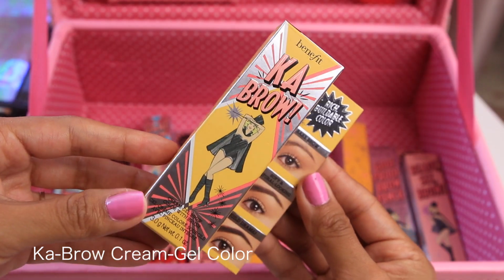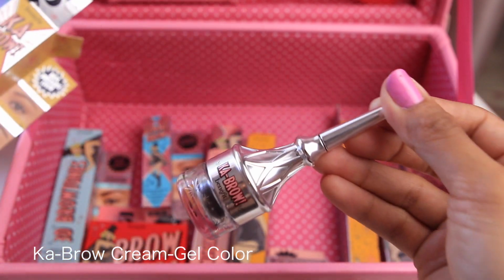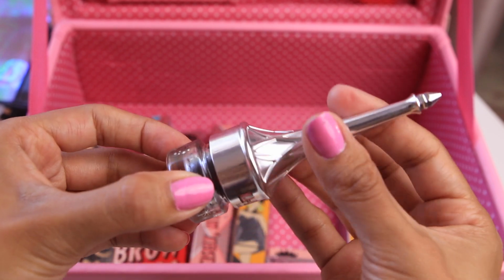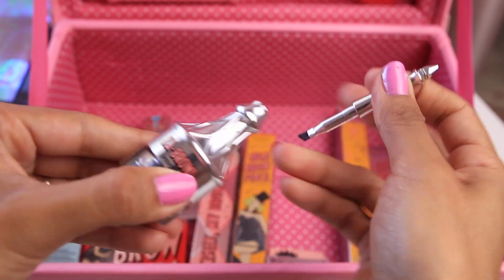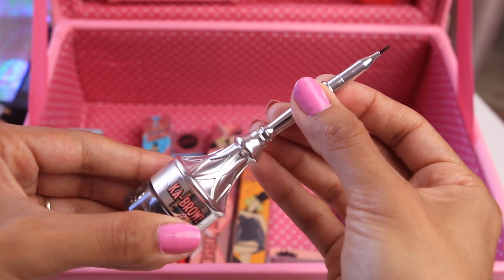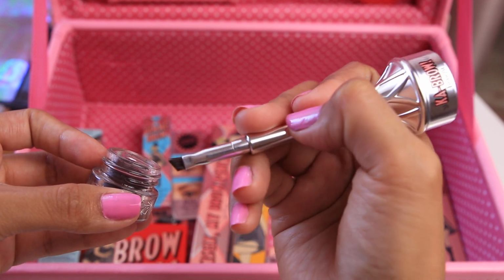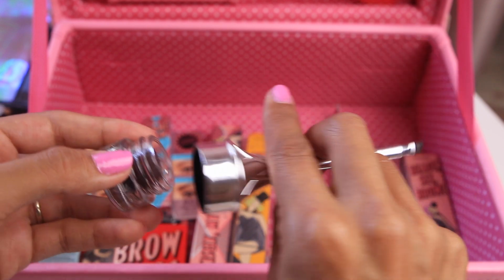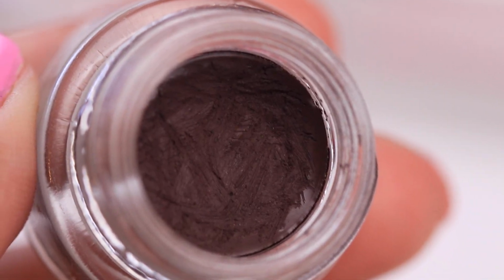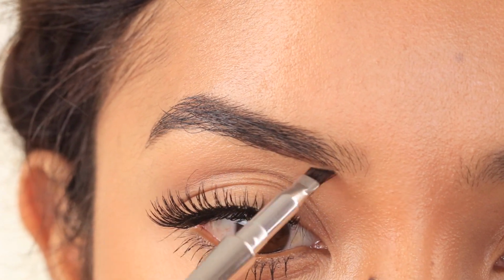This is the one that I rave about the most because it's the one that I used most often. This is the Brow Cream Gel color with a built-in brush. It's a really pigmented formula that what I love specifically about it is that it really allows me to shape out my brow and give it a lot of definition. The formula does glide on really smoothly, and I can easily shape, fill, and also define my eyebrows, which is great. And I also love the quality of the brush that's built into it.